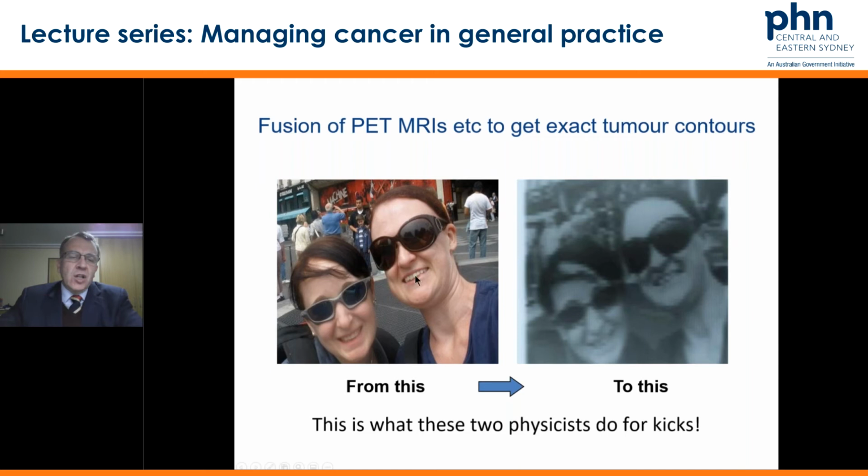Here are some physicists on holidays. What they've done is they've put their holiday snaps into the linear accelerator and told the linear accelerator to reproduce their holiday snaps onto photographic paper. So we can also do this with MRI and PET scans so that we can really see the cancer, we can really see the soft tissue, meaning we can really increase the conformality of dose. More dose to cancer, less dose to normal structures, more cure, less side effects, better survivorship.